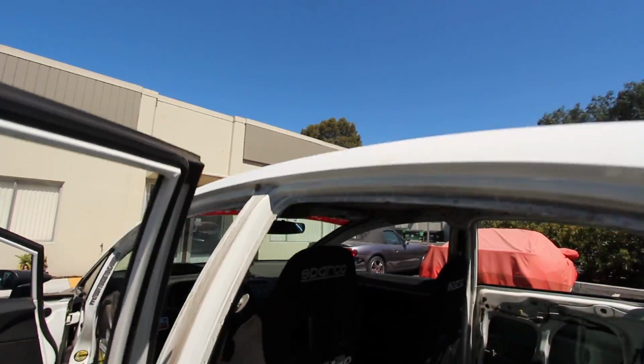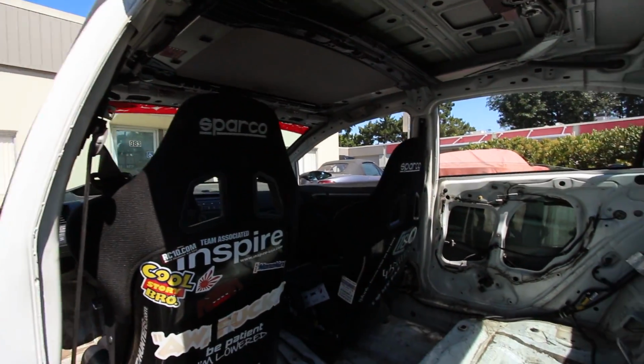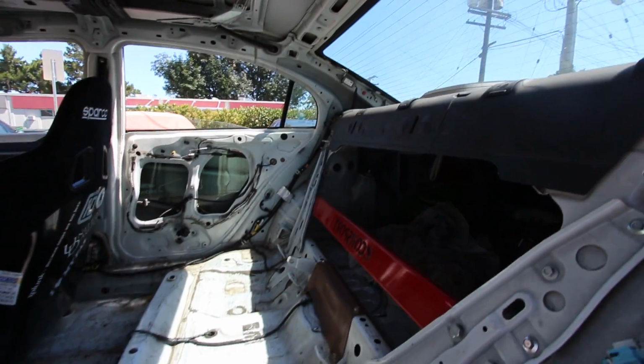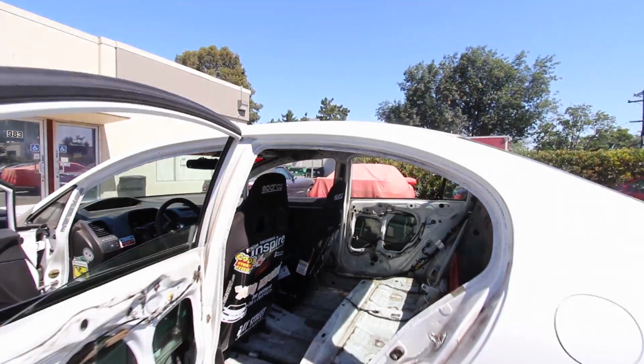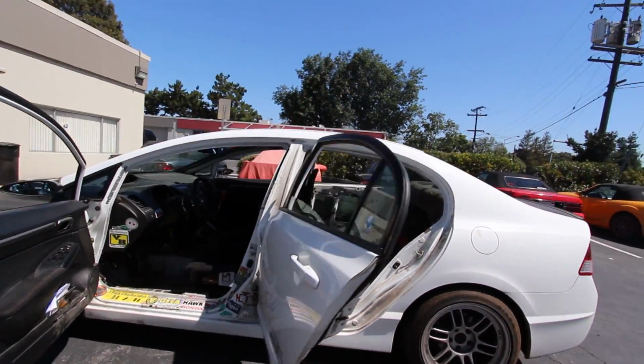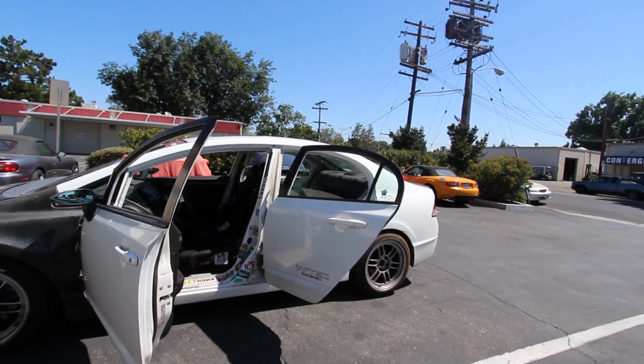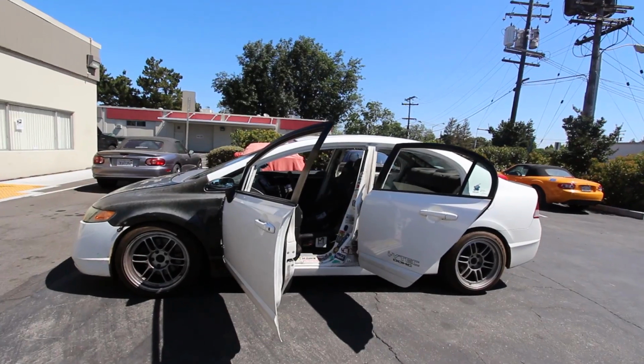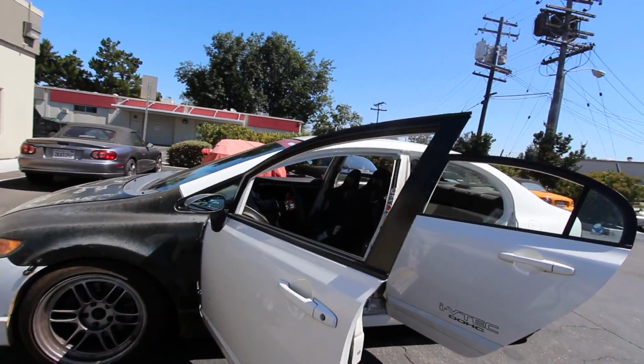Yeah, exactly. This guy's got a racing seat for his passenger too. You don't really see that. This is awesome, dude. Right on. Yeah, it's a little hardcore. A lot of people are surprised, like, hey, it's a new car, what are you doing? Well, it still is a new car. It definitely is a new car. That's the way I prefer it. I wouldn't have it any other way, and I'm not going to.